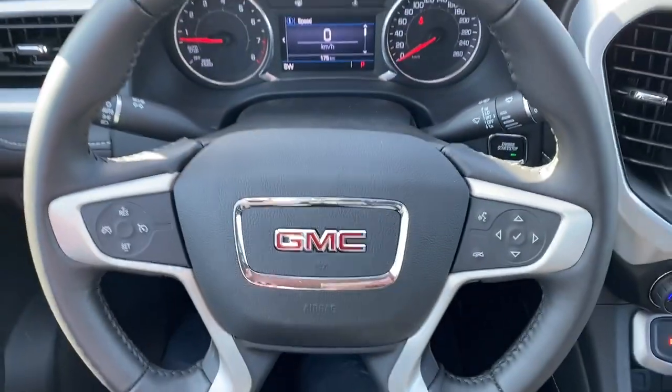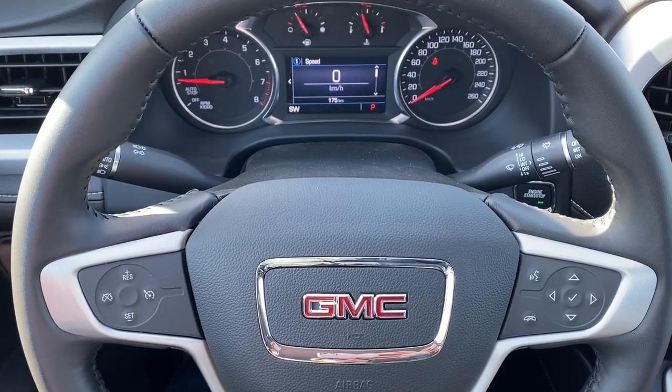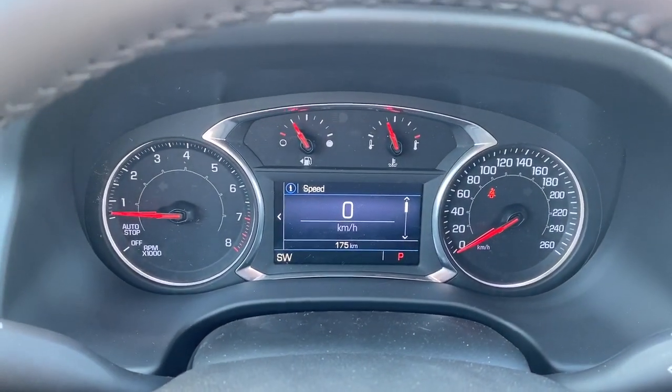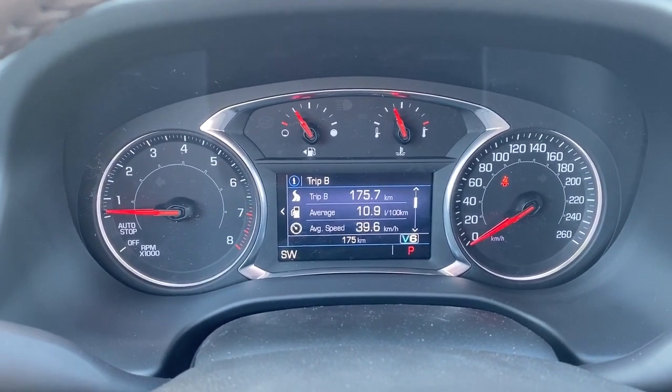Next, I'll climb right in and we'll take a look at the steering wheel. On the left side of the steering wheel, we've got our cruise control buttons, and on the right side, we've got the audio buttons. Here we've got our digital dash. We can scroll through the dash by pushing the arrow buttons on the steering wheel.